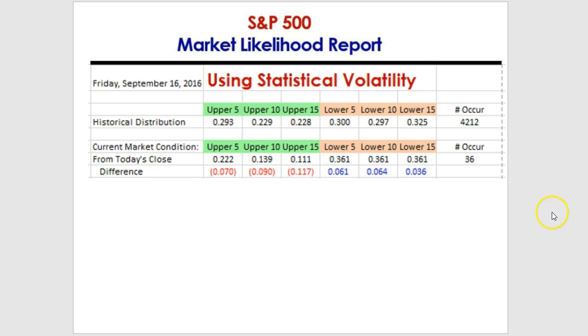As of the close on Friday, with that market condition, you go back and look at the previous 36 times this occurred. The upper 5, 10, and 15-day bands were struck 22%, about 14%, and about 11%. These are far less than the benchmark numbers you see up here. Do you see that? The upper bands were struck far less often than the benchmark. The lower bands, look at this, all three of these were struck more often.